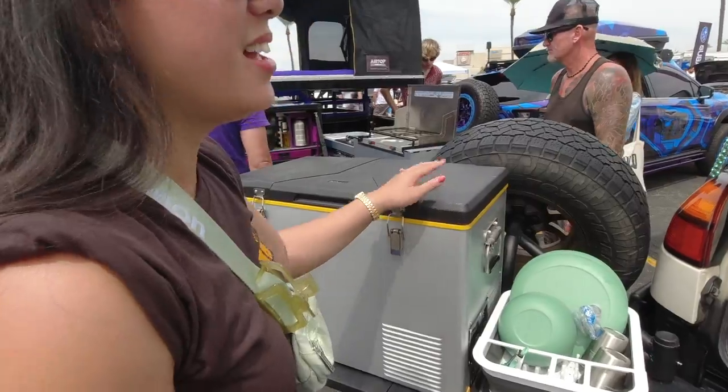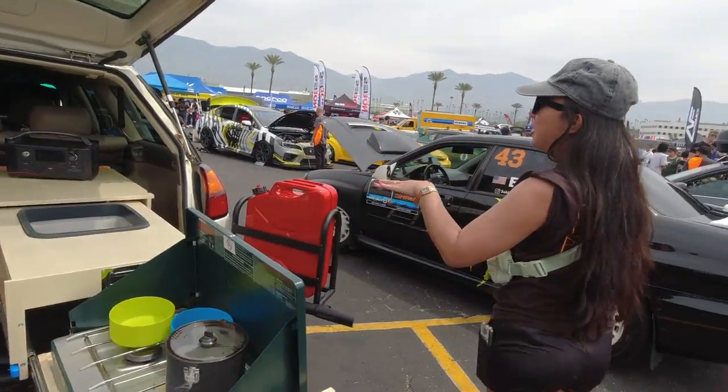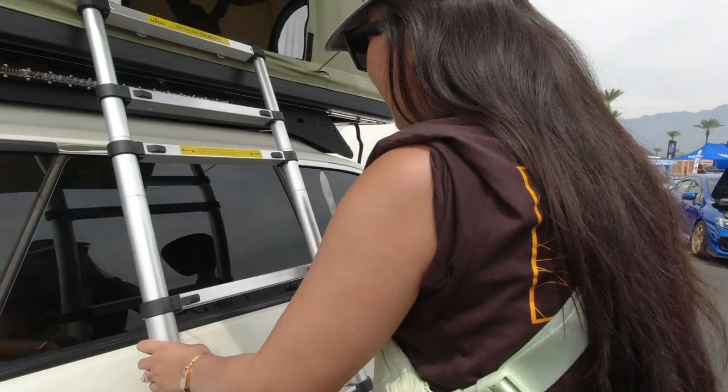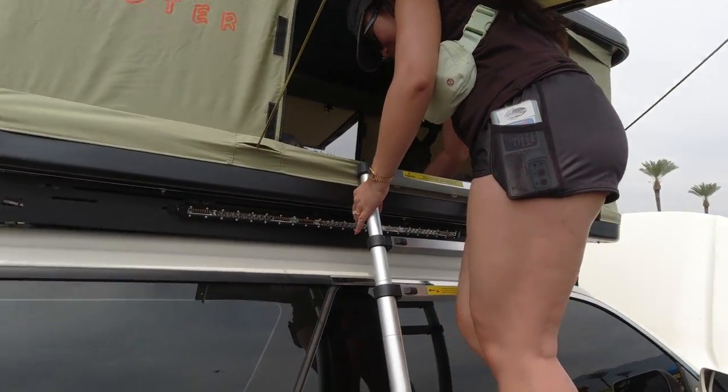It's pretty legit. Okay, I like how you have this all set up, but also I haven't gone on the rooftop tent in a while. Can I go up? Yeah. Okay. Yeah, I love it. Let's see. Dang, wow. Nostalgia. All right. So here we are, back in the rooftop tent. I love it. I'm ready to go camping. Let's go camping now.